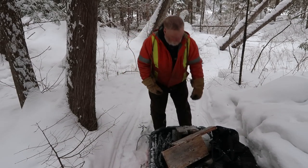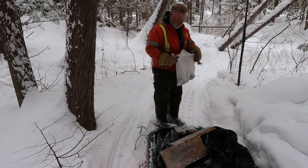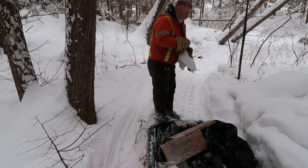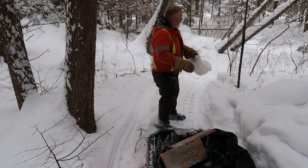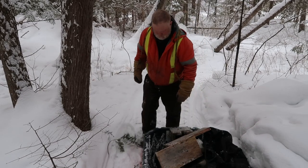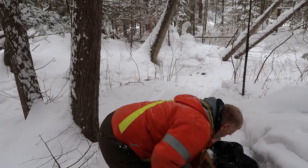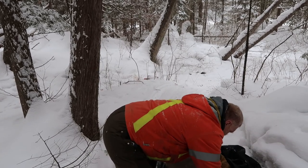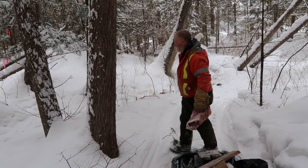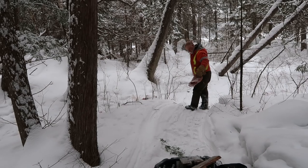And this is a big wolf dump we got going here. So I just spread them out, throw them around, try to get something going here. Starting to be a lot of tracks and a lot of activity here now, so it's all good. What is that? Hey. That's a part of a beaver.